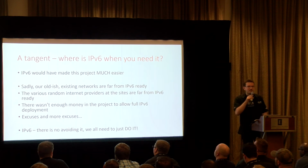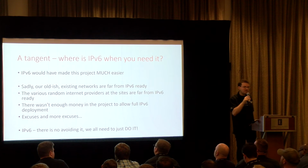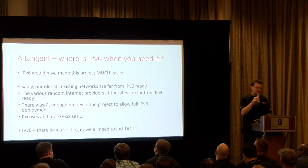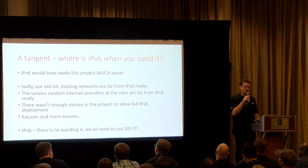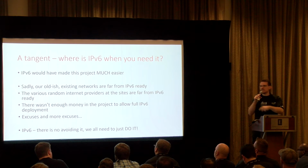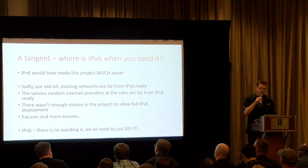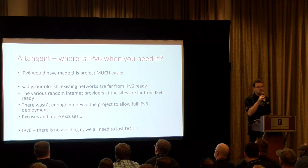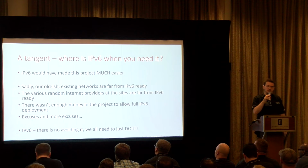So, a little tangent. I love tangents. Where is IPv6 when you need it? IPv6 would have made this whole project so much easier. It would have been designed completely differently. None of the NATing and the secondary gateway and all of that would have been needed. But sadly, our oldish existing networks are far from IPv6 ready.